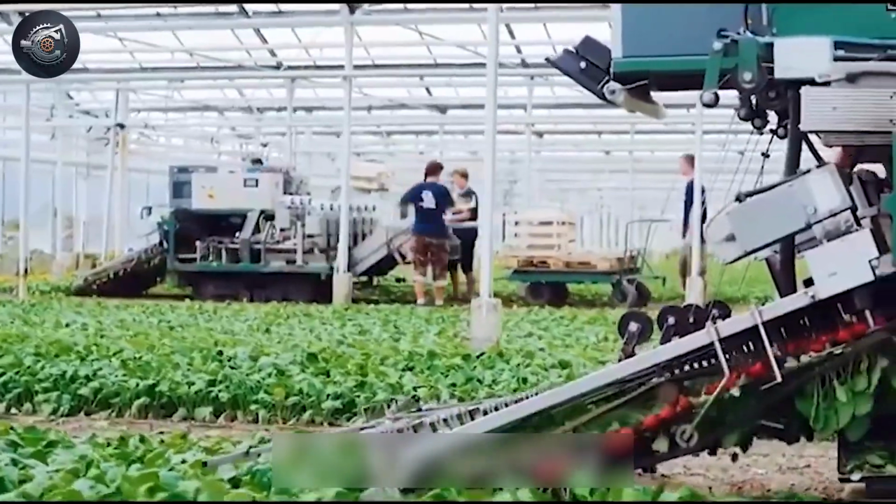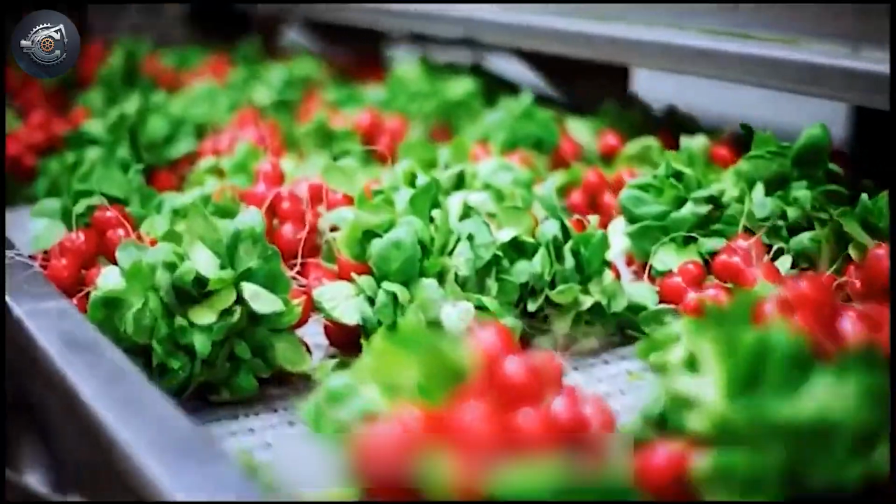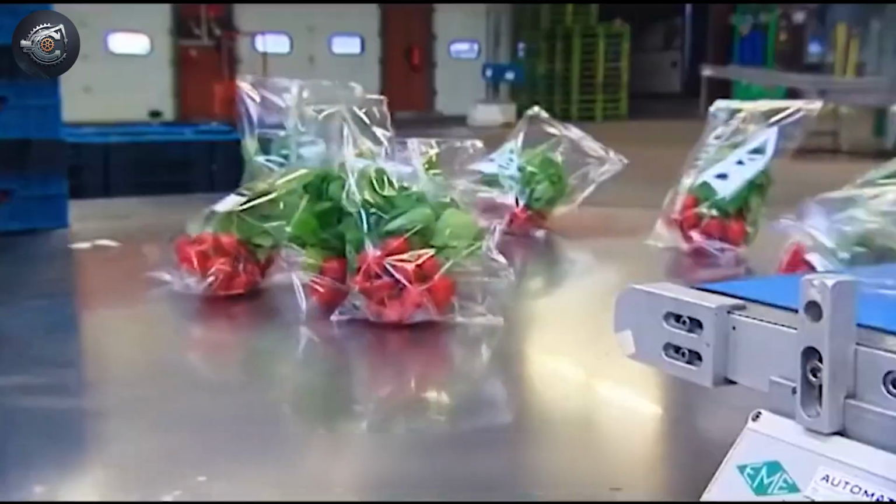Farmers use mass harvesters, carefully lifting the radishes out of the soil. The harvested radishes are then packaged and prepared for distribution to markets, grocery stores, or restaurants.